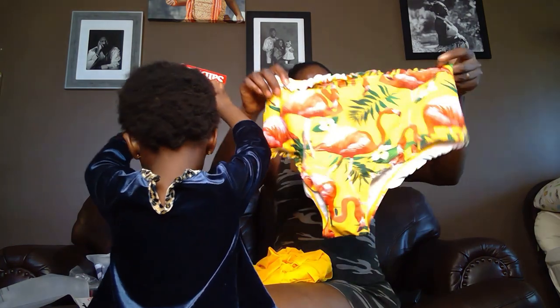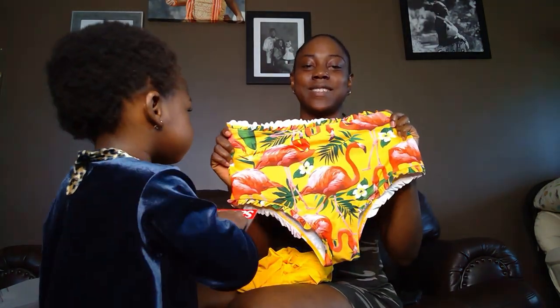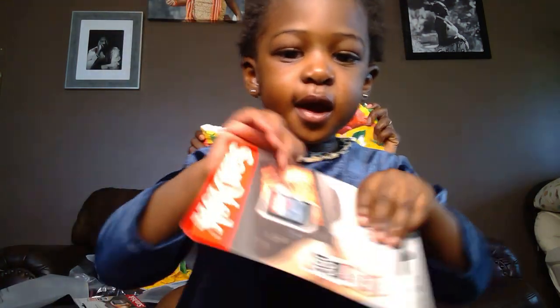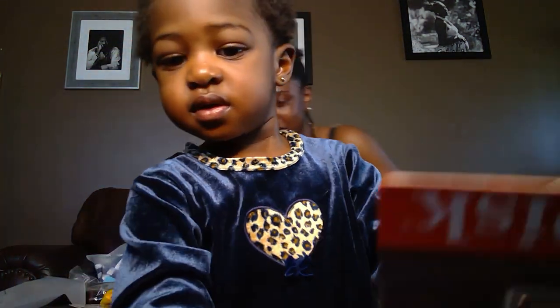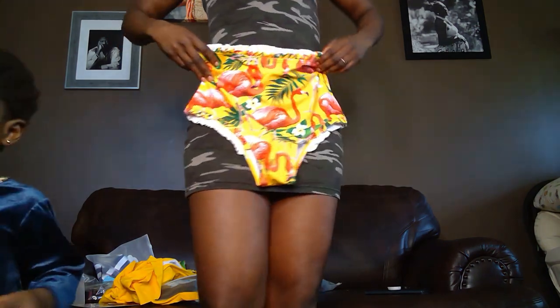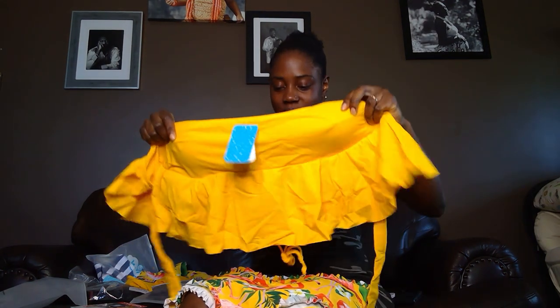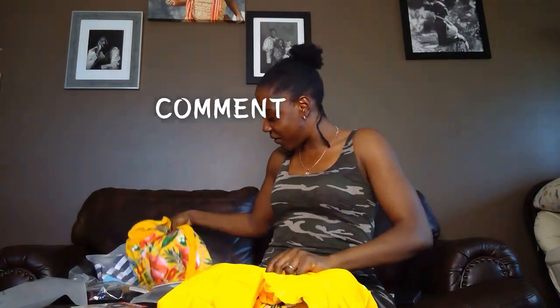Anyways, so this is mine. Oh my gosh, this is huge. Okay, so clearly their size is wrong, because this is supposed to be a medium and this is not a medium. I'm pretty sure this is not a medium, but you know what, I can still flex it. Maybe my booty would make it look a little bit cuter. But anyways, this is mine and this is my top, and then we're all gonna have cute matching family outfits.